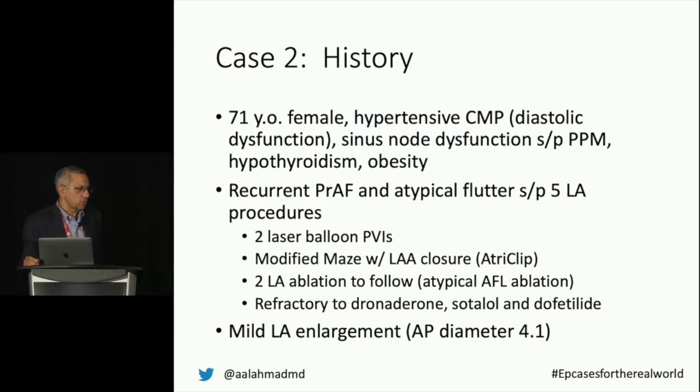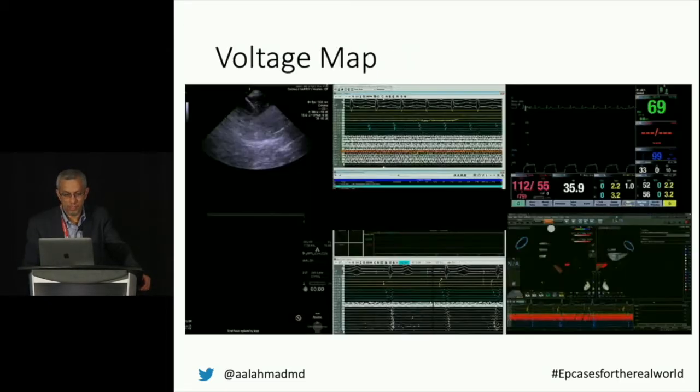Thanks. Okay, so this is a quick case just to illustrate a couple of points, and then we'll hand it over to Andrea. 71-year-old female, hypertensive, diastolic dysfunction, sinus node dysfunction, pacemaker, persistent AFib, has had several procedures: laser balloons ×2, modified maze with AtriClip closure, 2 LA ablations to follow that, and then been on dronedarone, sotalol, dofetilide, and has some enlargement of the LA.